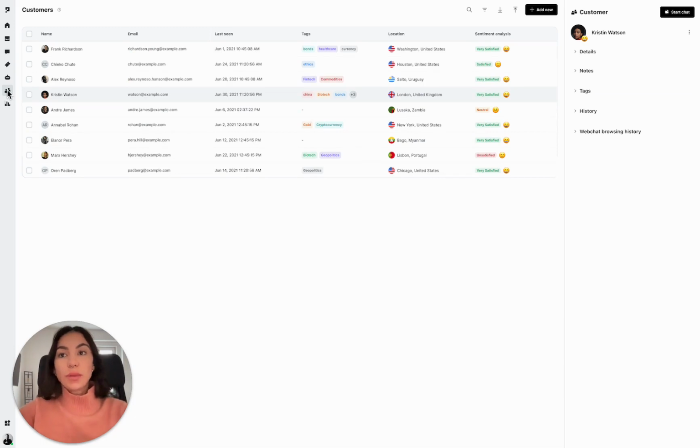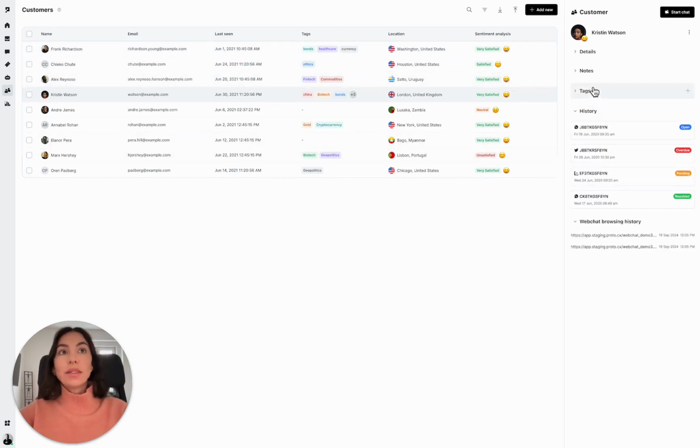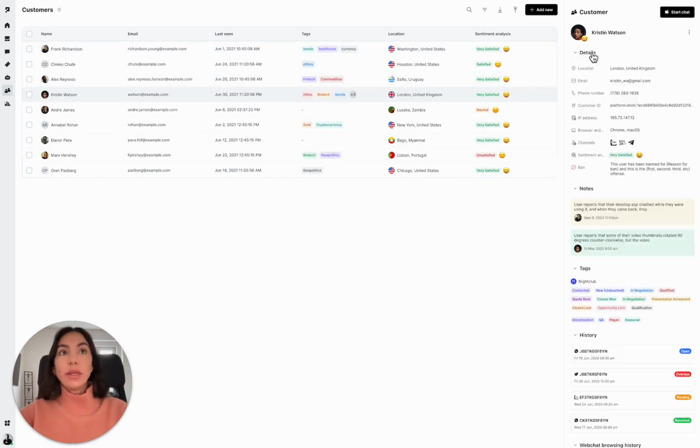And then moving on to, I'm going to skip this one for a little bit, and I'm going to move on to customers. So inside customers, you're going to see everyone who interacted with your chatbot or your agents, and you can very easily see information such as tags, location, sentiment analysis, and of course you can still apply all the filters that you want and add custom fields here. The right-hand side looks pretty similar to the one in the inbox with information from the customer.